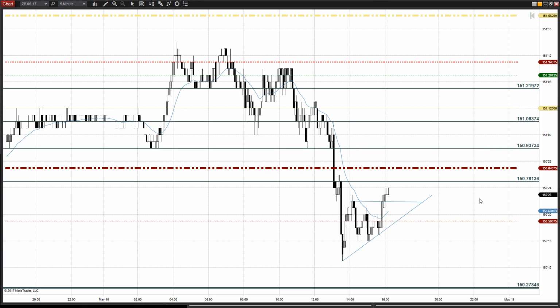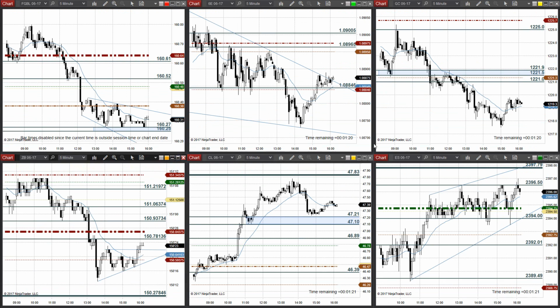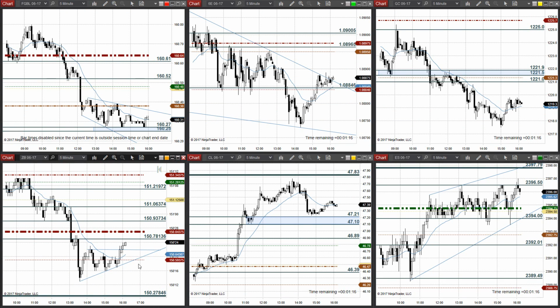Now, preferably the lower the better, because that shows the aggression, and we do still have the downside objective. But just play it a little bit safe on the bonds. They're not acting very nice lately with all of that back and forth, so make sure to stick to your plan to a T when you're looking at the bonds.